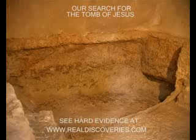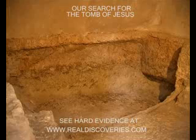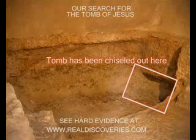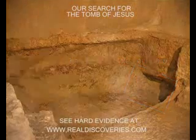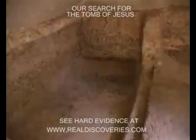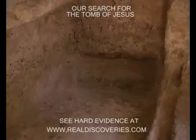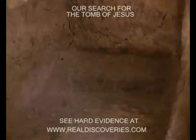But something is far more interesting. Someone has extended the loculus. The burial chamber has been extended to make room for a body several inches taller than the person it was intended for. We know that if this is the tomb used to bury Jesus, the stonemason was in a hurry because all preparations had to be completed by the Sabbath.